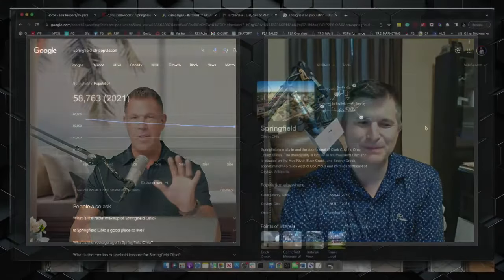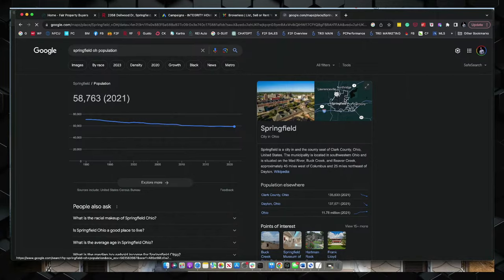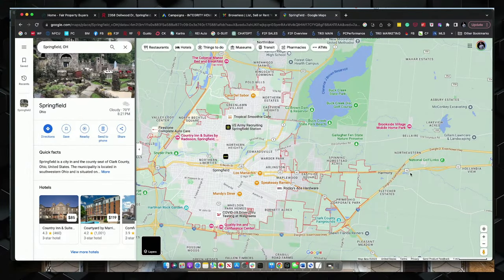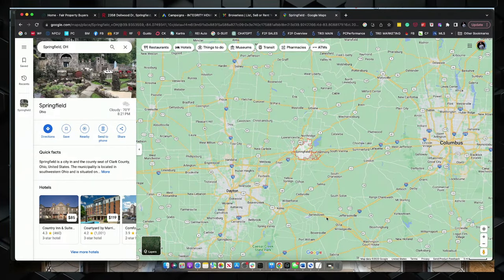Here's the other thing. This is Springfield, Ohio, right? Population of 58,000 people. And let's see where this is. I don't even know where it is. It's outside of Dayton. It's a little town between Columbus and Dayton, right? So the crazy thing is you can do deals in small remote towns.